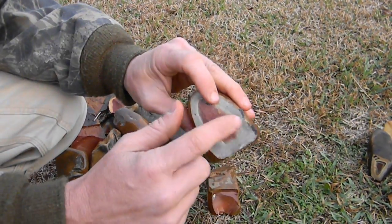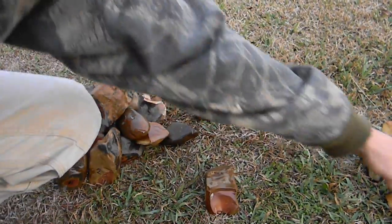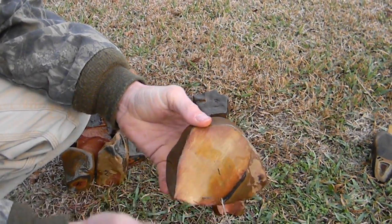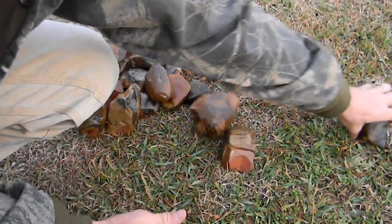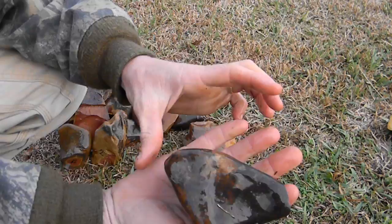You can see red, gray, a little bit of stripe and yellow inside of it. Here's a pretty thick, solid piece. It's kind of what I call Horse Creek Chert variation. This is a really neat piece. Deep cherry red, solid.